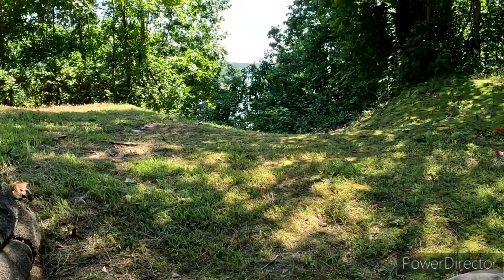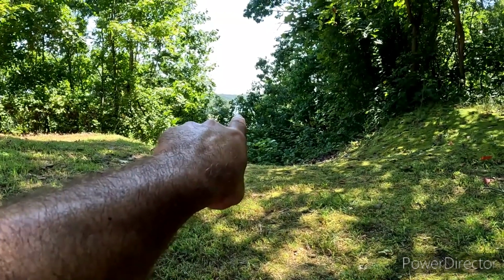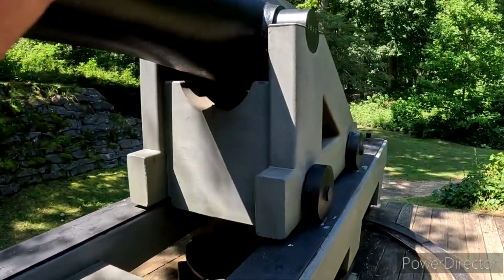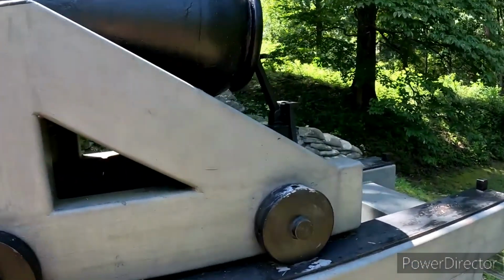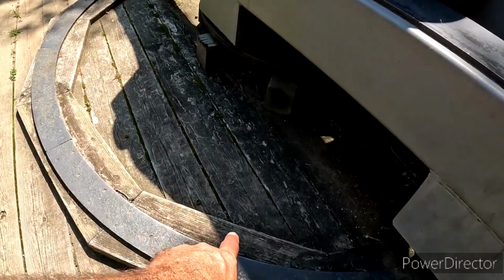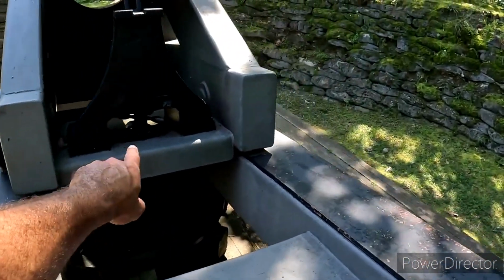And that's the view you would have coming down the river back there and then with a monitor come up here in Galena. Standing right here, the cannon or a gun, 1862. This is just a replica. It's got the track so it can swivel on. It's got your adjustments back here and everything.